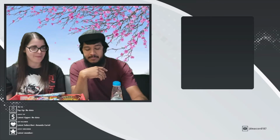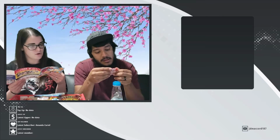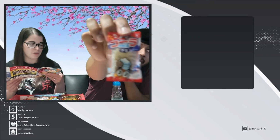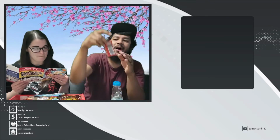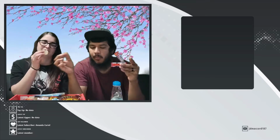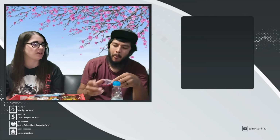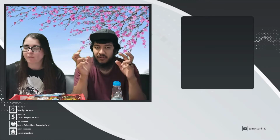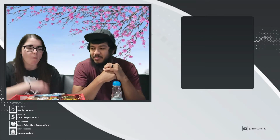That's really good. It's like a little cola bottle. This is a cola gummy. It's one of our favorite gummies. This bottle-shaped gummy has a refreshing cola taste with a sour twist. Oh, I like that. Well, it does taste like cola. A lot of the gummies from Japan, whenever they're cola flavored, they really do taste like cola. It's really good.